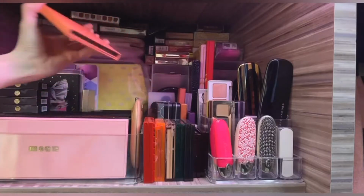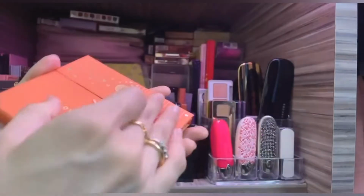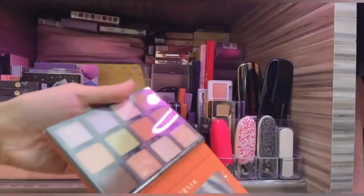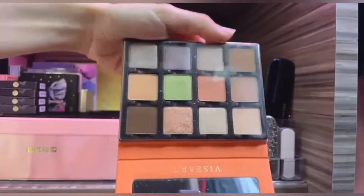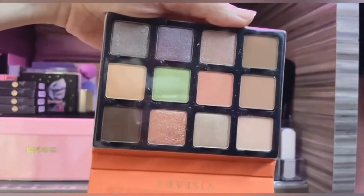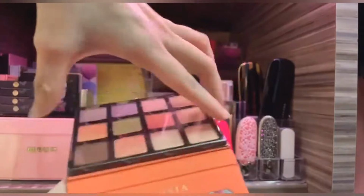Next, I have my Vizia palette. So this is a newer palette that I have in my collection. This is the Paris Love Letter Itanju palette. So these are the larger pan size palette. So I bought this palette because I feel it looks like the Mel Thompson palette, which I don't have in my collection. I know the shades are different, but the color story more or less seems about the same. So that's why I bought it.